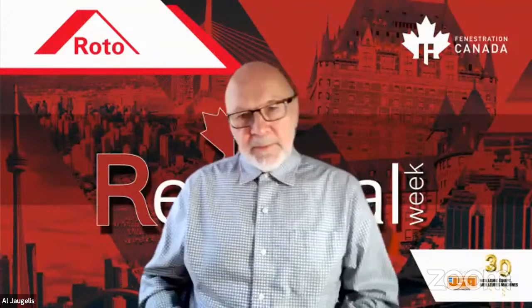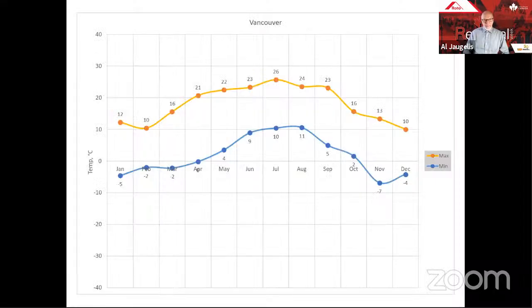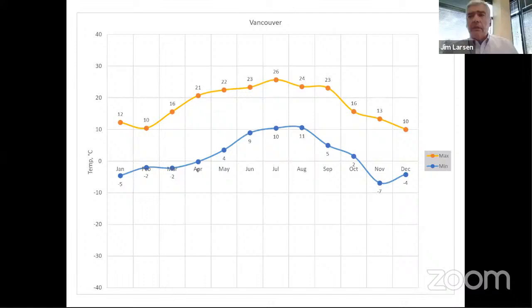Okay, all right, so I'm going to share my screen here, and I've got a couple of quick slides I'm going through. It's just going to be looking at some weather conditions and giving you a little insight on solar exposures. Is that screen coming through? No, I have to hit share. There we go. Now we're seeing it here?